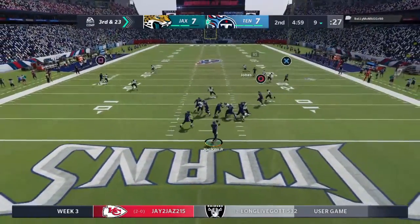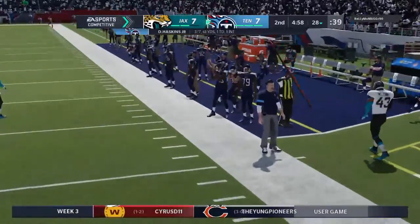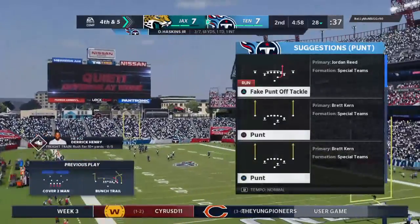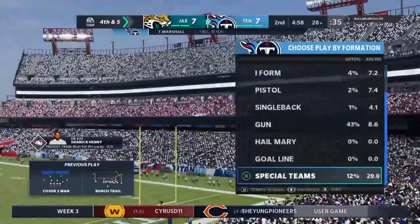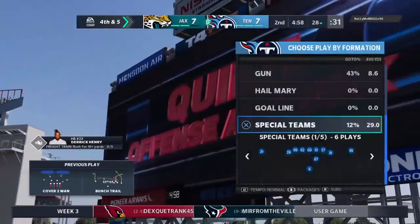From the gun, it's Haskins. Toward the sideline, that's hauled in by Marshall, and he'll take this across the 25 before going out of bounds. They'll get 19 out of this, but it will still bring up a 4th down.